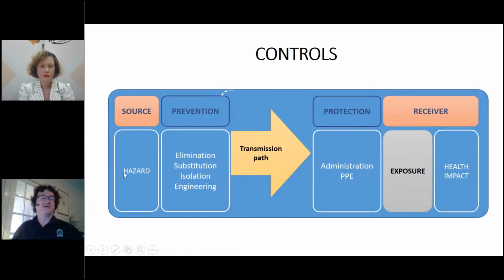Once that source or hazard becomes airborne, so the respirable crystalline silica becomes airborne, that transmission pathway then goes into the right-hand side here of protection to the worker or the receiver. That's where you've got administration and PPE types of things. And if they are not working effectively, along with a reduction of the amount of material that might be made airborne, then you'll have an exposure, and then there are likely health effects after that.